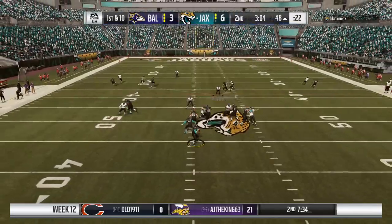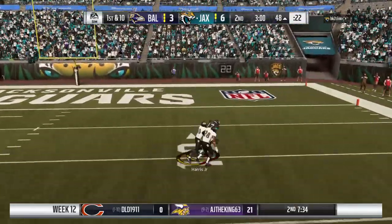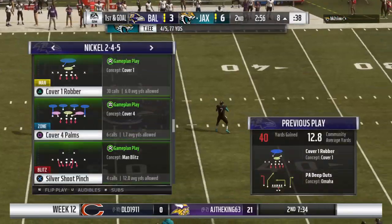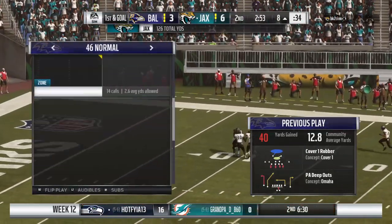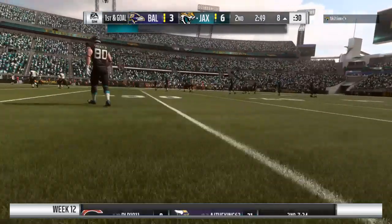Now a play fake here on 1st down. He's going to let this one go deep. It's caught at the 10. And all of a sudden, they're knocking on the door inside Baltimore's 10. It's a big play for the Jaguars, and even 40 yards.